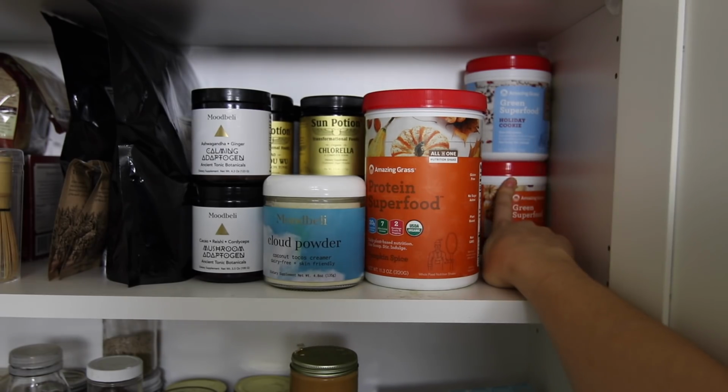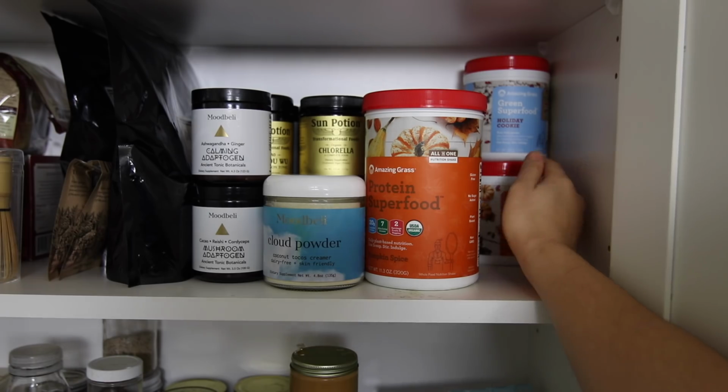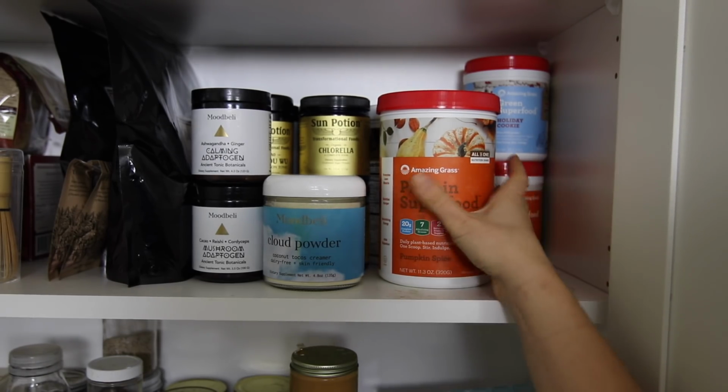Here I have some superfood powders. I do drink these pretty frequently. So I really like the Amazing Grass stuff. I just have some seasonal flavors right now. And then here I have some protein powder. I really like the Amazing Grass protein powder.